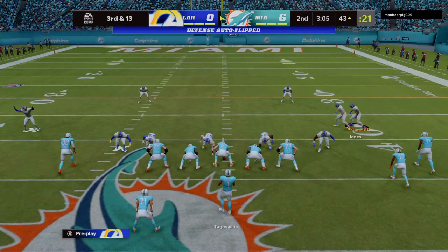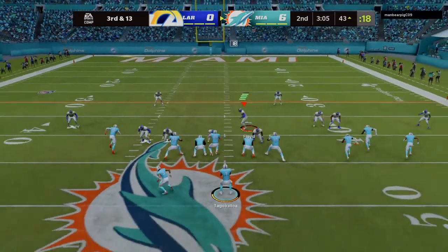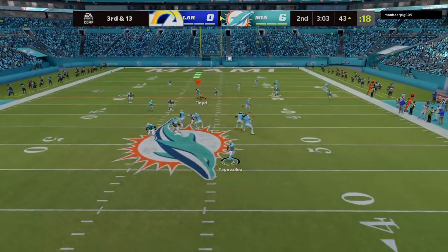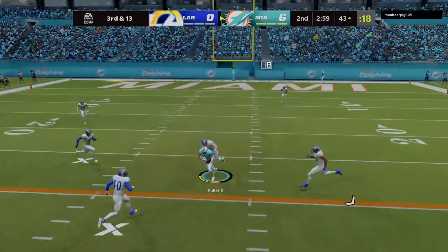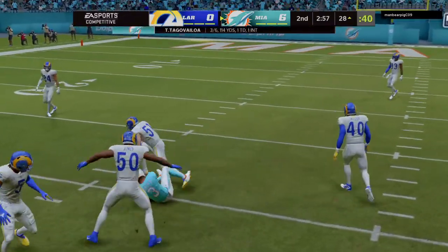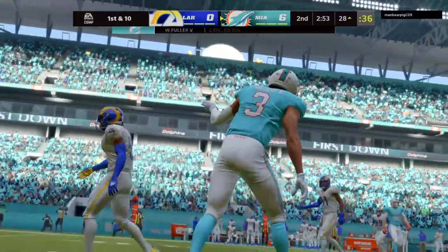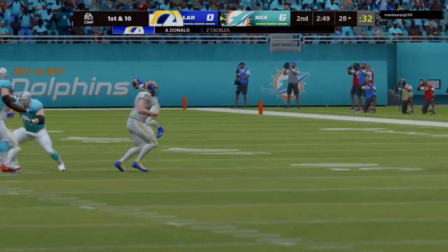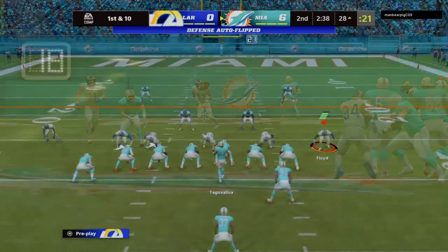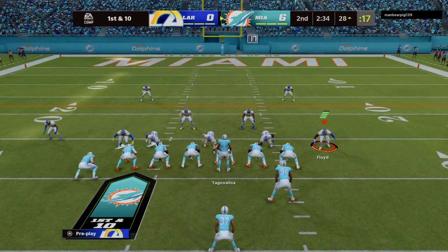An incomplete pass on that last play, and that means they'll need to come up with something here on 3rd down. Looking to pass. Tua. He's got Fuller. And he is going to have the Dolphins first down as they're able to get the 3rd down conversion. That was a fun one to watch right there. A nice in-breaking route and plenty of room in the middle of the field. And he was able to get behind the linebackers and grab the completion for a really good pickup.